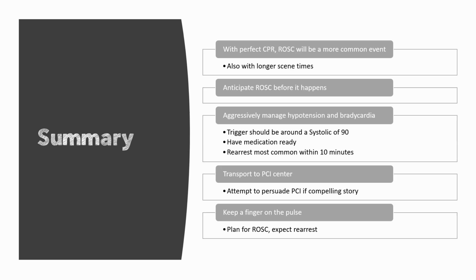Prepare for ROSC, use the checklist, aggressively manage hypotension and bradycardia. Rearrest is most common within 10 minutes, so the first 10 minutes of ROSC are essential. Be prepared for rearrest. Transport to a PCI center. I'm still waiting on their criteria for taking a patient to PCI post ROSC, and once the different hospitals give that to me, I will send it to you. And keep a finger on the pulse.